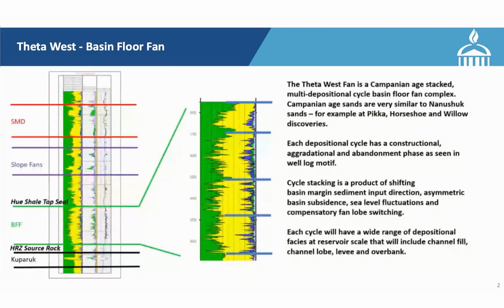And we know, based on regional models, that we're going to see variations in reservoir quality through here. Each cycle is going to have channels. It's going to have overbank facies. There's going to be levees. There's going to be some channel lobe complexes. There's going to be all kinds of assemblages of depositional facies that are our reservoirs in this fan system. It's going to be an extraordinary thing to drill and develop.